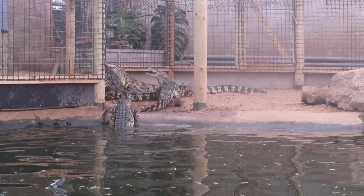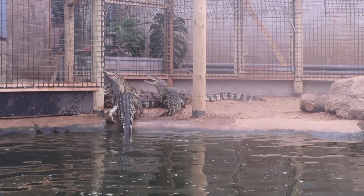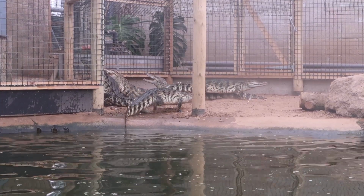These are Siamese crocodiles, and they're one of the most endangered crocodiles in the world. It is also one of the world's rarest reptiles.